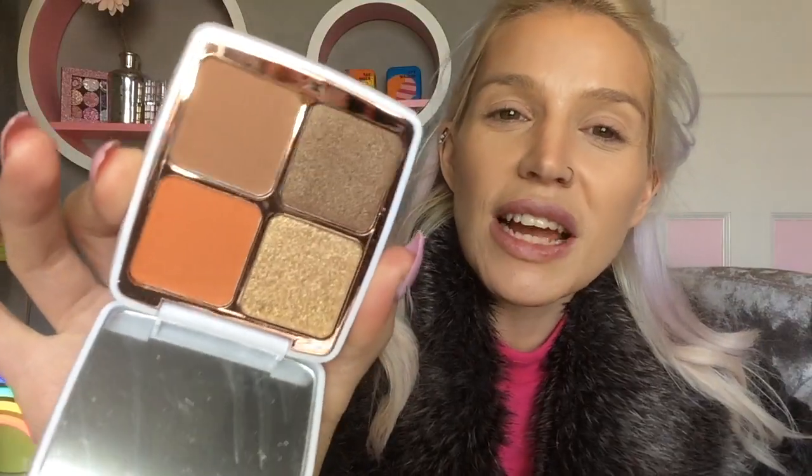This is what the palette looks like. I definitely do get Moroccan vibes from this. It's warm toned, it's got mattes, it's got shimmers, it's got not too much choice, and I kind of like that. I like that we have a quad to try today because I've tried a lot of massive palettes recently, which I love, but there's a lot of decisions that have to be made with a large palette, and I'm not very good at making decisions, so I like that this is easy.